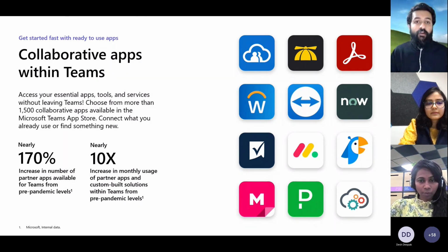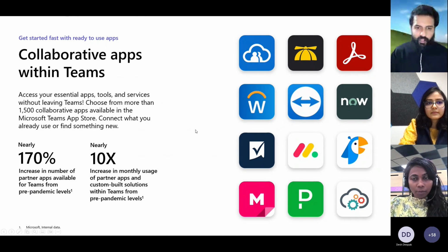If you are looking for an application or a business solution, this is a great place, and it's available right within Teams for you to explore and find solutions that you can start using right away. Try it out, and if you need some help, contact any of us, write to us, and we'll be able to help you find the right solution.